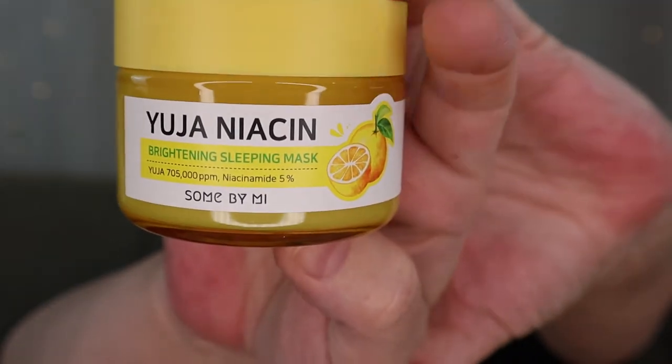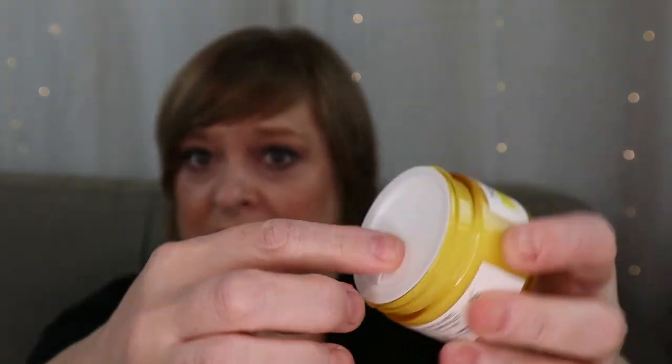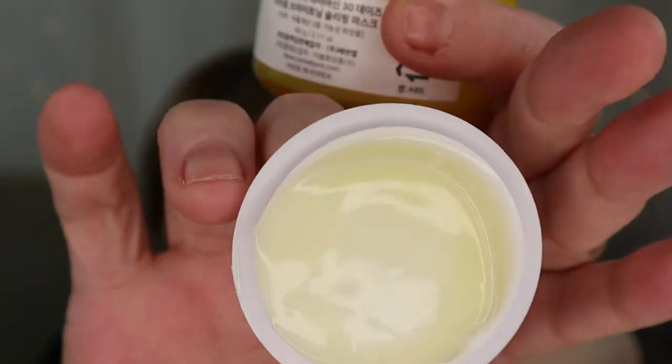Okay, this is not what I was expecting. It is bright yellow. It says Brightening Sleeping Mask. It has a picture of a lemon. I love the scent of lemon. Let's take a look. It's not safety sealed, but it has one of those little guys. Oh. It looks like a gel cream.